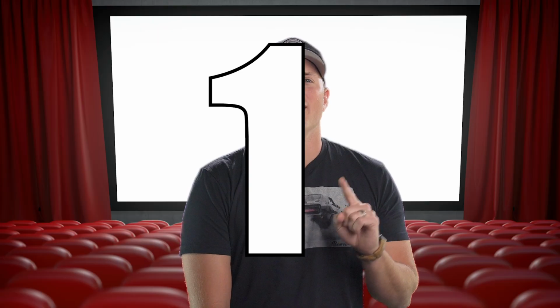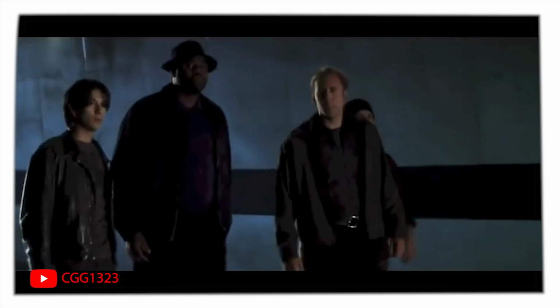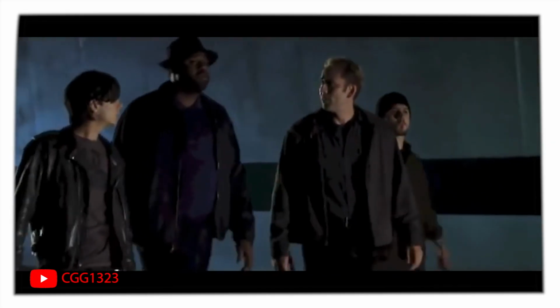Now for number 1, the best movie featuring restomods that we could find, and we couldn't leave it out, Gone in 60 Seconds, the original or the new. I think Memphis Raines's obsession with the Eleanor is just a representation of every car guy's obsession with one year, make, and model of their own favorite car. We saved the best for last. The '67 Shelby Mustang GT500.